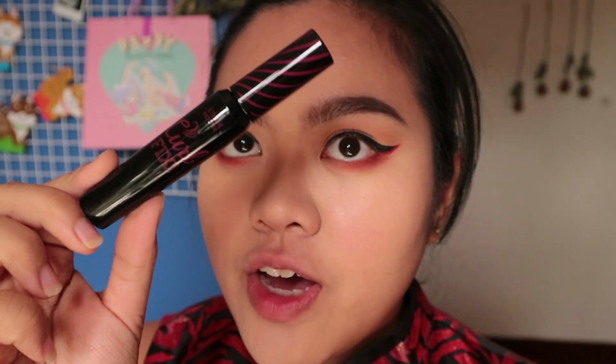For my bottom lashes, I'm going to use the Curl Fix mascara. This is in the shade Plum. I quite like this plummy mascara underneath the eyes, especially if you put red or purplish eyeshadow underneath. It looks really cool. You can see that it's kind of reddish, but more of a purple red. So I'm gonna put this on the bottom.